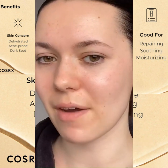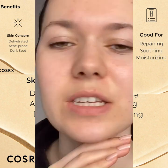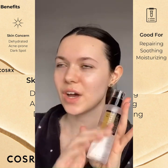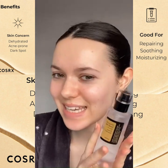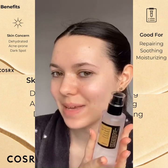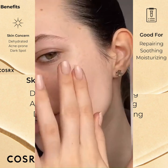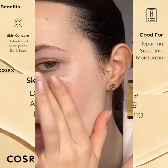I damaged my skin barrier completely by using way too many products, and now I finally strengthened it back up with just this one product. The ingredients are so hydrating. I know people may think it's got snail mucin in and they might get a bit scared, but this has literally saved my skin. It's from a brand called COSRX and it's the Snail 96 Mucin Power Essence.